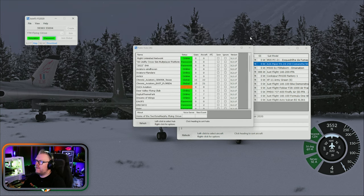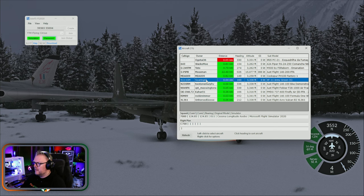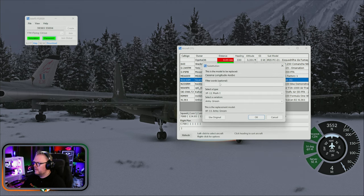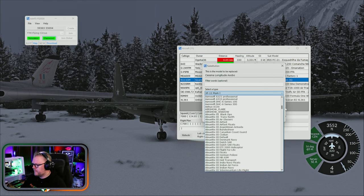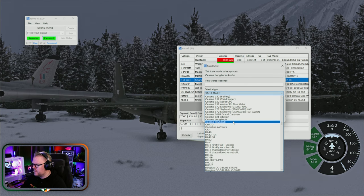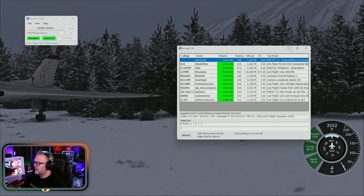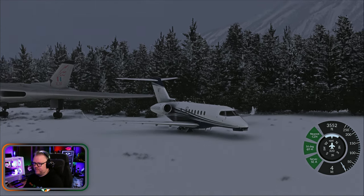All right? Now, I better change Soaring AJ back to what he was. He's not in that. Balls. Oh, no, you're in the Longitude. So that's going to be a Sobo. Or is it? It's going to be a Cessna Citation Longitude. Brilliant.